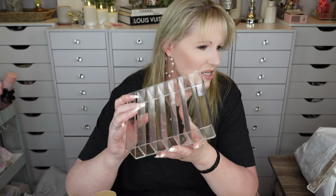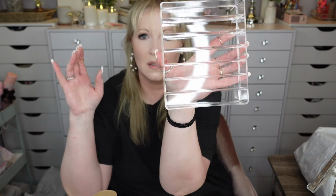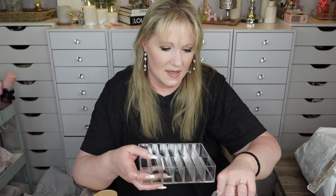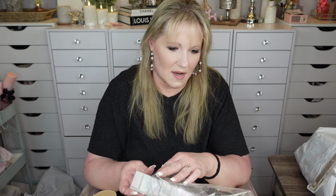Anyway, so this is $5.97. It's a one-piece eyeshadow palette organizer. I think I picked these up before. It feels nice. Decent quality, totally worth the $6. It's totally worth the $6.